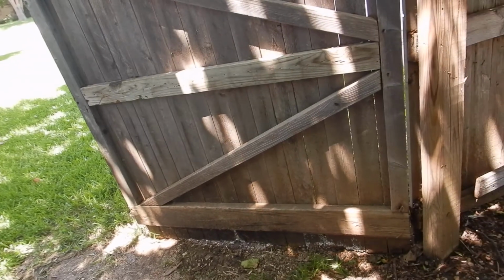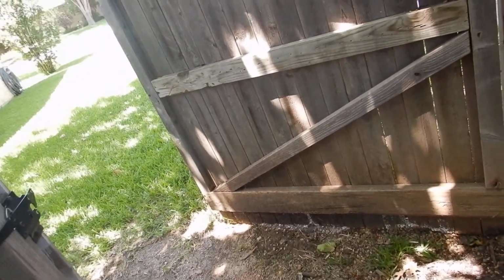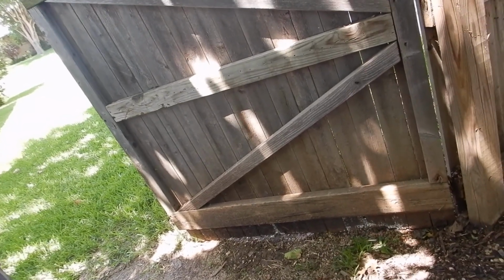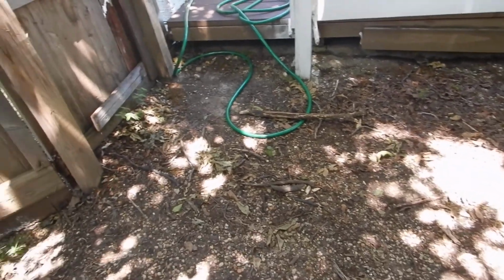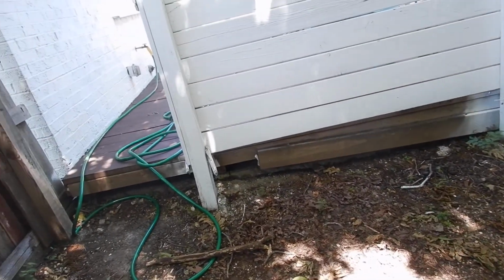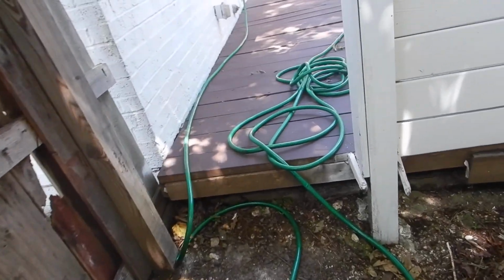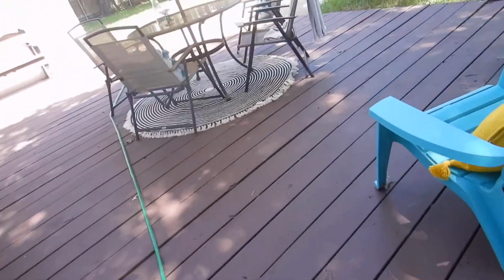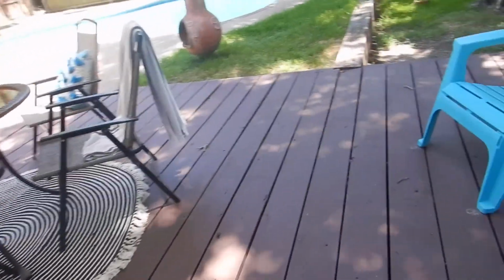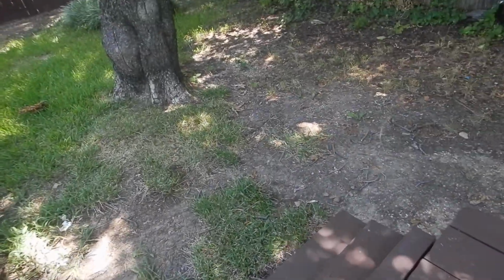Gates to swimming pool areas are supposed to be self-closing and self-latching. Oh, I missed that call. Oh well. They'll call me back. There we go. No self-closing gate. And when they painted this deck, they sealed its fate. Now the deck can't breathe. So it's like just getting a jar.